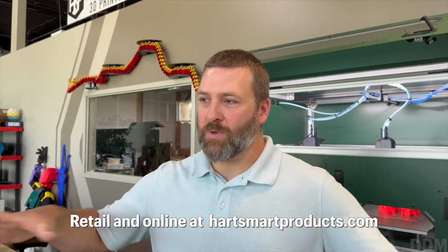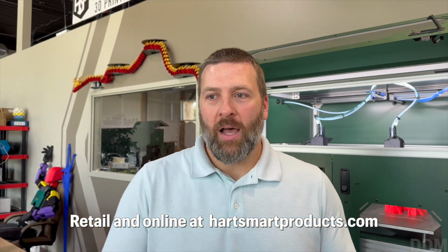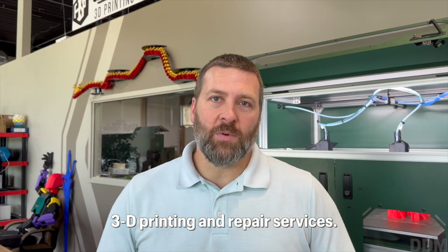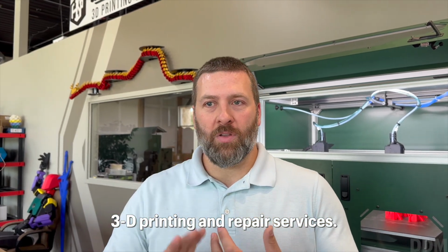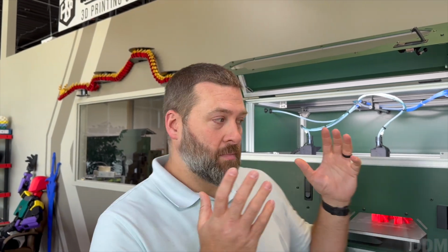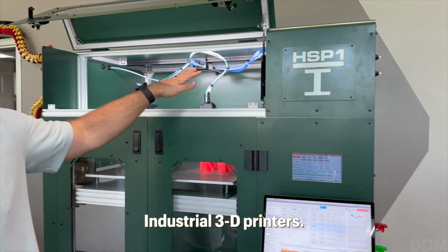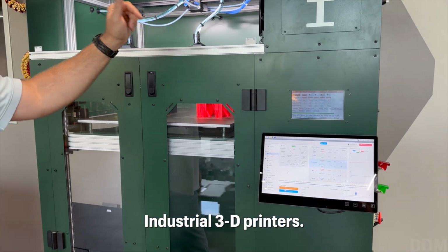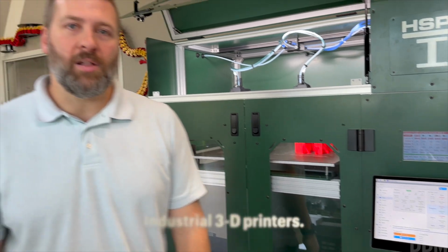We have a public brick and mortar retail store, which is what we're standing in right now, and also an online retail store as well, so people can buy on the website. We also do 3D printing services in the back for customers. We do 3D printer repair, we do prototyping work, things like that. And lastly, this is an industrial 3D printer that we design and manufacture here in our shop in Urbandale, Iowa.